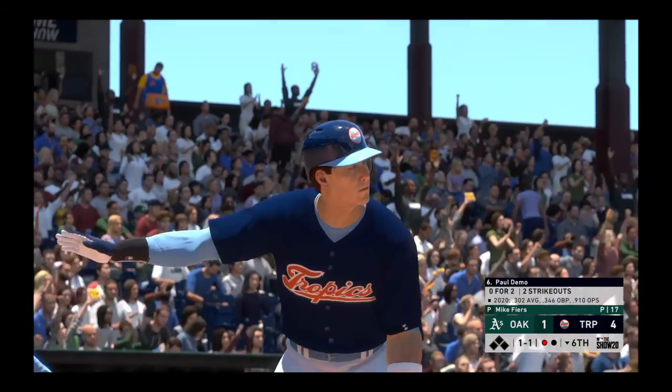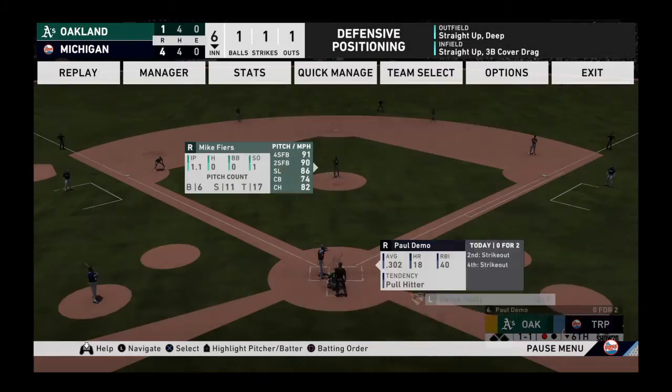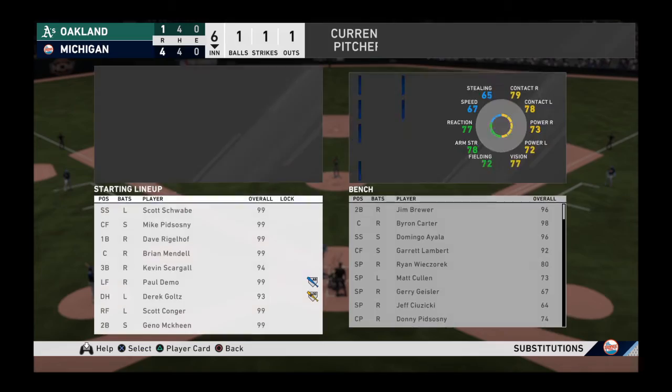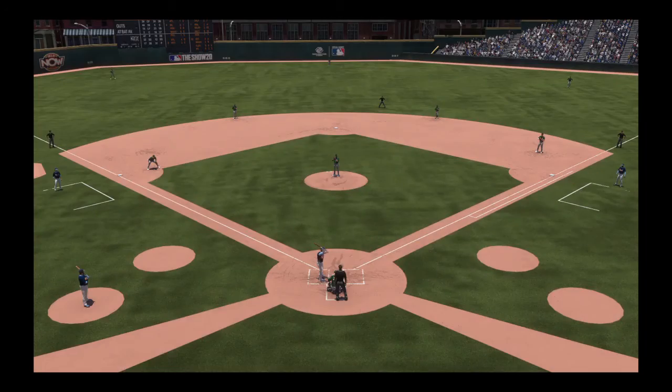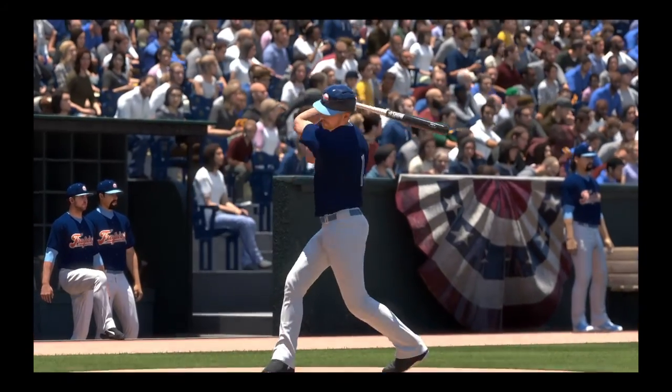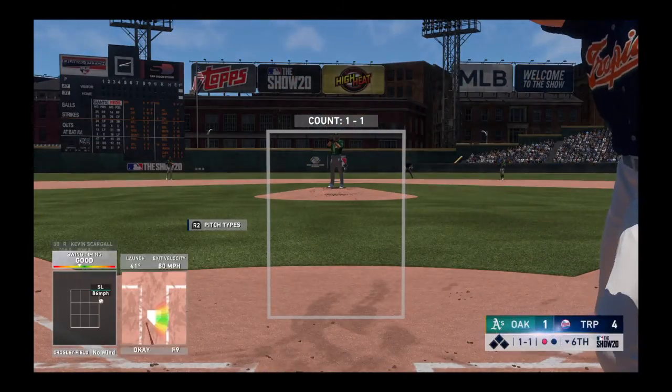Now batter. At the plate, number 8, and he's likely just trying to put one in play here. 0 for 2. With a parachute. Garrett Lambert will move into the on-deck circle now to try to get something started here with one gone in the inning.